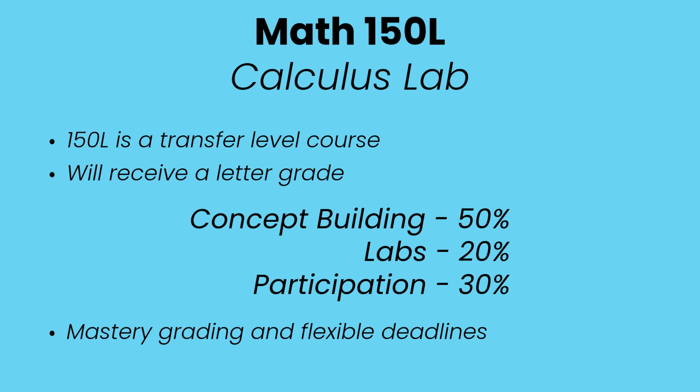Mastery grading means that you don't just get one attempt at any given assignment. You can keep submitting iterations of that assignment until you attain mastery. If you make some work on it, and you and I talk about it, and you still have some points you're struggling with, then you wouldn't just get graded and that's it. You would get to improve on that, make corrections and so on until you attain mastery.